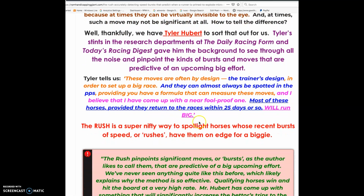And as Tyler tells us here, the bursts often aren't done just by the horse. It's often trainer design, who's telling the jock, get the horse out quickly. If he fades, fine. He'll be better off next time. He'll have more sustainability next time. Or don't ride him too hard in the stretch. Give him a burst of speed, and then don't ride him too hard in the stretch, et cetera, et cetera.